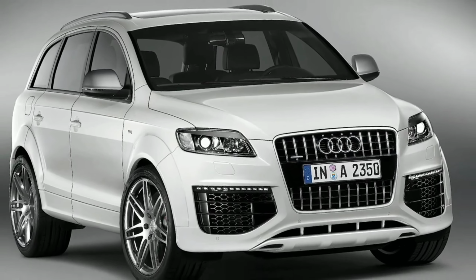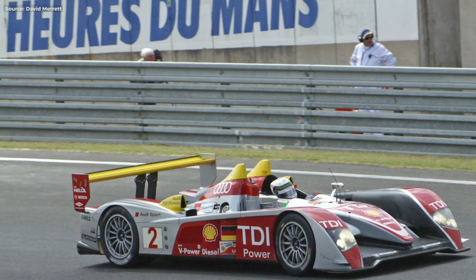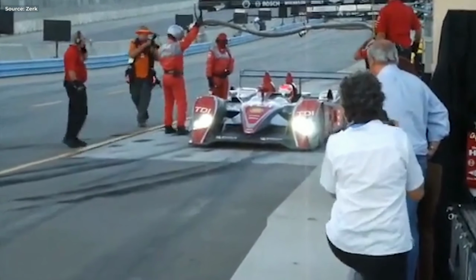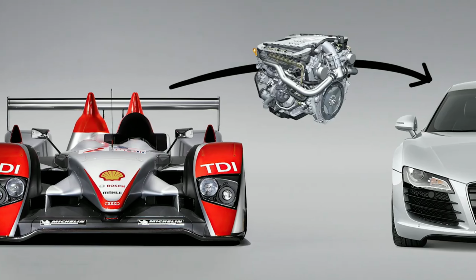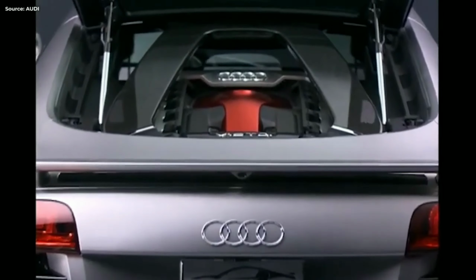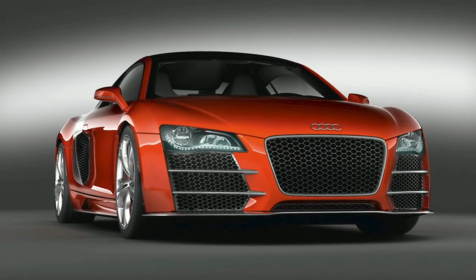But where this engine came from couldn't be any further from a 7-seater SUV: Le Mans. After switching to diesel, Audi dominated endurance racing simply because they didn't have to stop for fuel so often. Literally, they changed the sport. Drunk with success, the Germans wanted to put a modified racing diesel engine in the R8, but a twin-turbo V12 was simply too large for it and required a lot of re-engineering, which would make it unprofitable.